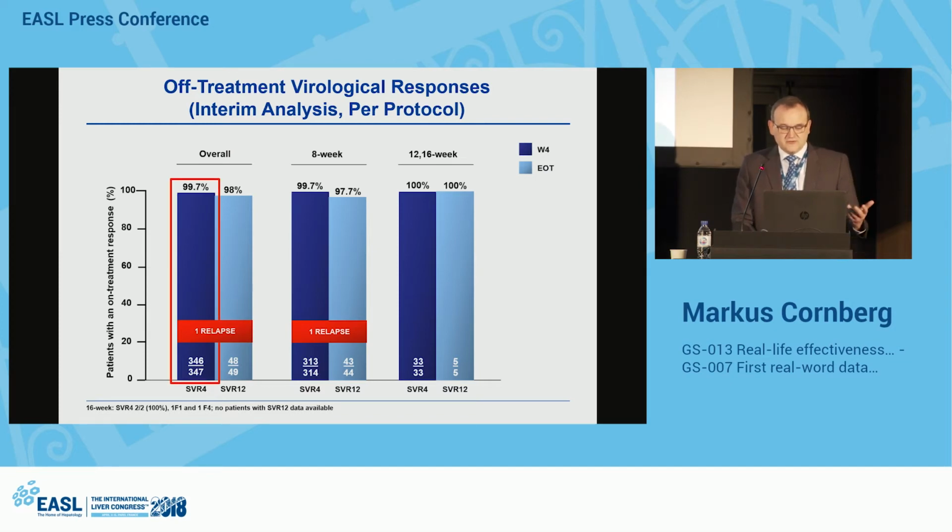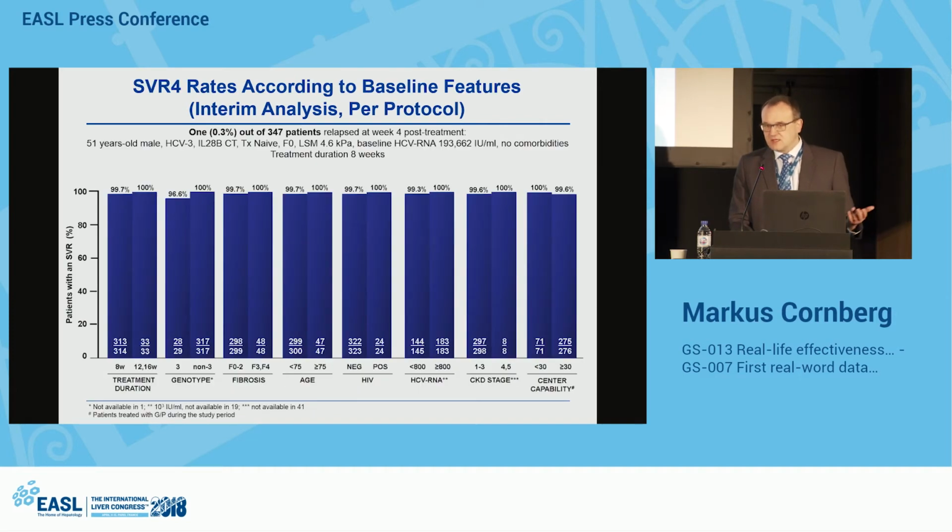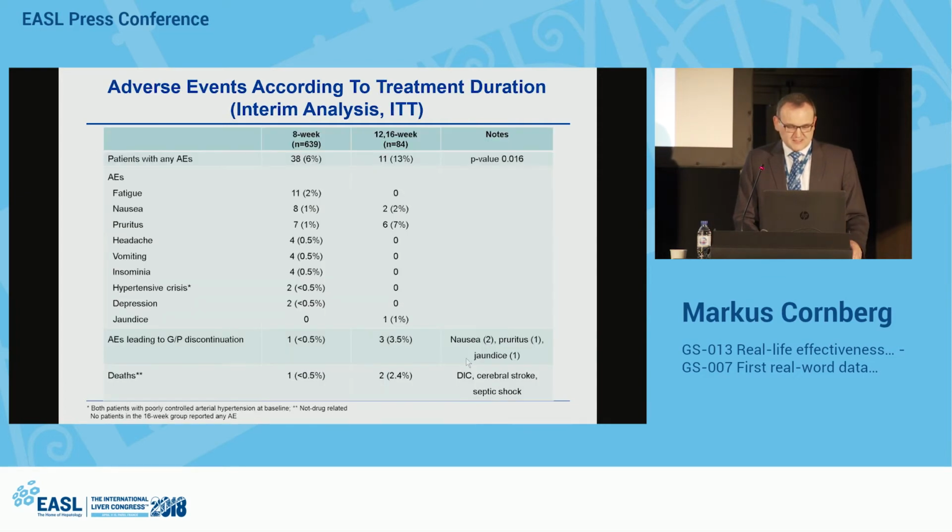And of course, if you have only one relapser, you do not expect, and therefore this analysis is nonsense in my view, that there's any correlation with any factor. Of course, there's the same result in HIV patients, in older patients, and patients with kidney disease. This is a nonsense analysis.